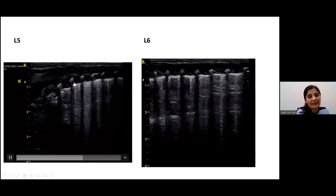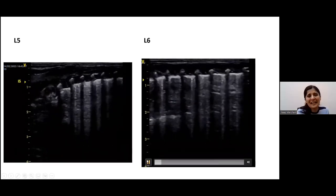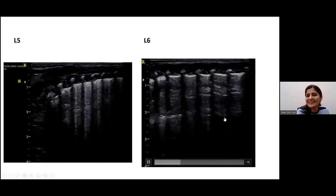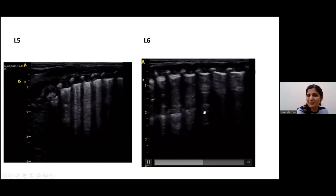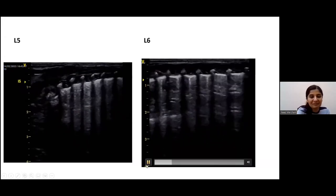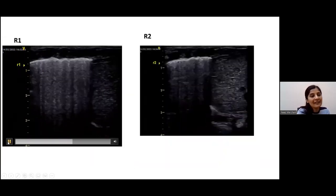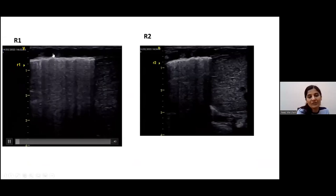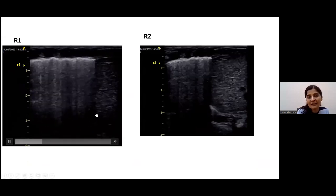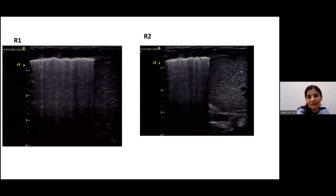L5, again, good pleural sliding, but lots of B lines coming through. Interestingly, L6 had more A lines with very few B lines coming down that way. On the right side, again, mainly a B profile, just lots of consolidation and B lines coming down. And then on R2 as well, very, very similar.